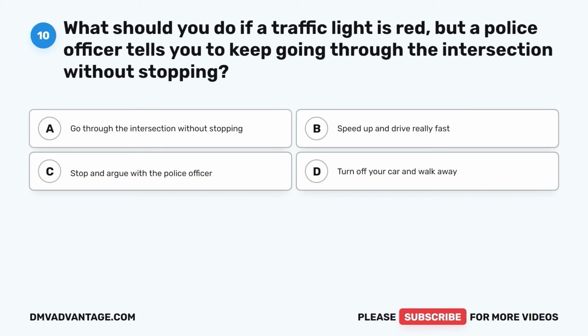Question 10. What should you do if a traffic light is red, but a police officer tells you to keep going through the intersection without stopping? A. Go through the intersection without stopping. B. Speed up and drive really fast. C. Stop and argue with the police officer. D. Turn off your car and walk away.